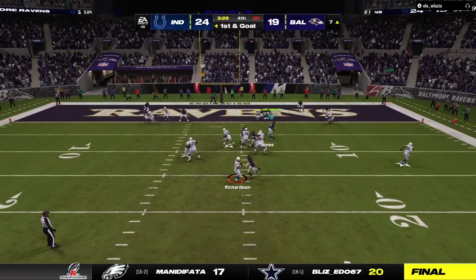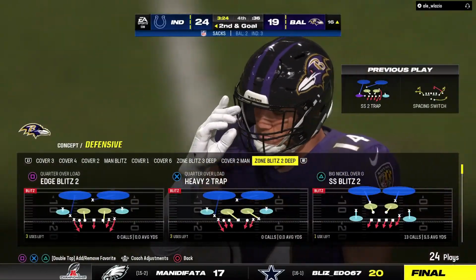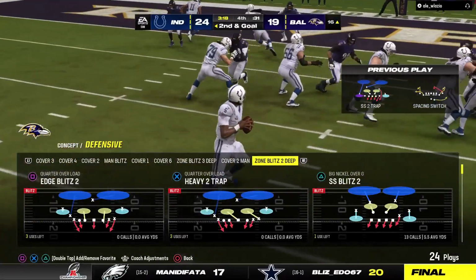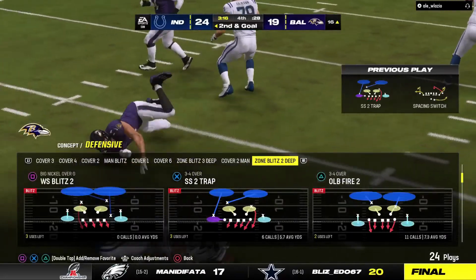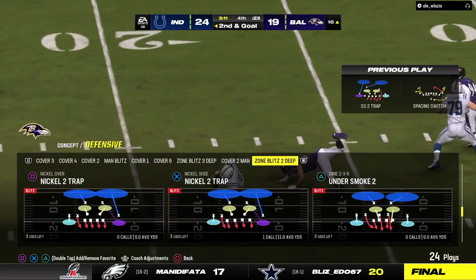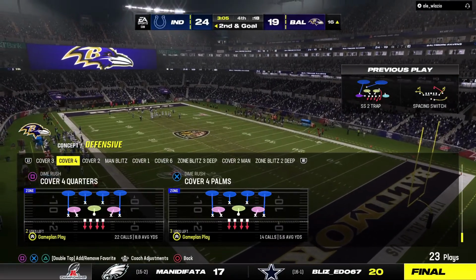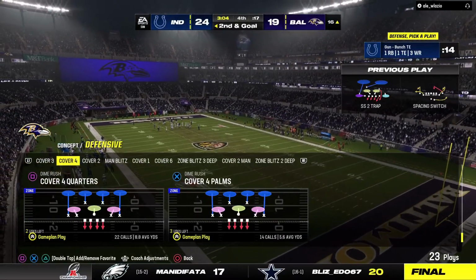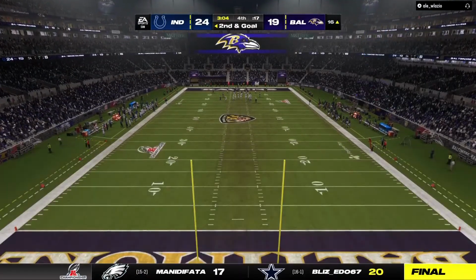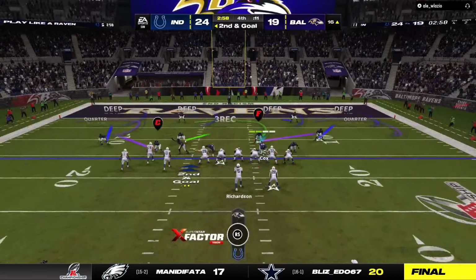Now Richardson. And they're going to get him. They bring him down for the sack back at the 16-yard line. Kyle Hamilton. He's the one that got home and takes him down for a loss of 9. First down, a bit of a disaster, and now on 2nd and goal, back even further.